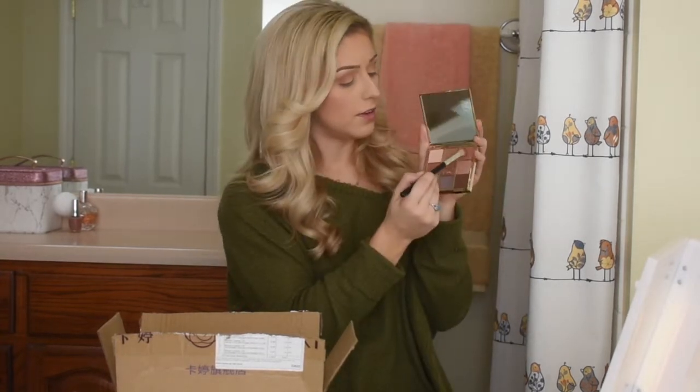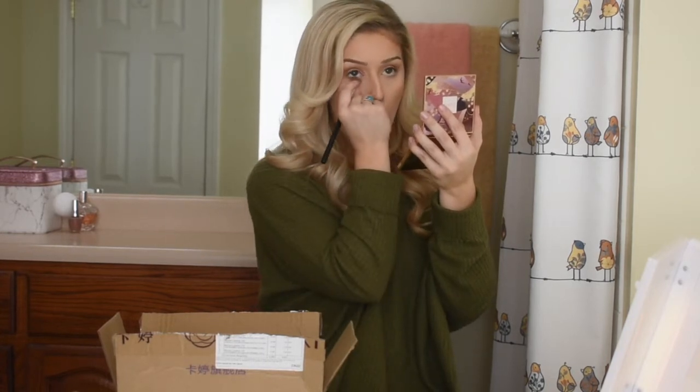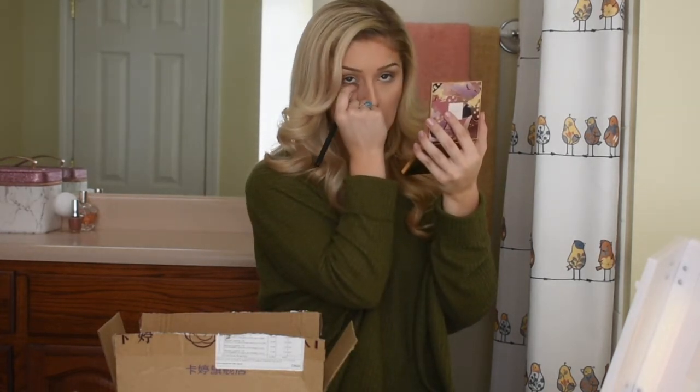Alright, so I'm going to take this color from earlier and put it under my eye before we go on with some shimmery shades. That's to smoke out our lash line.